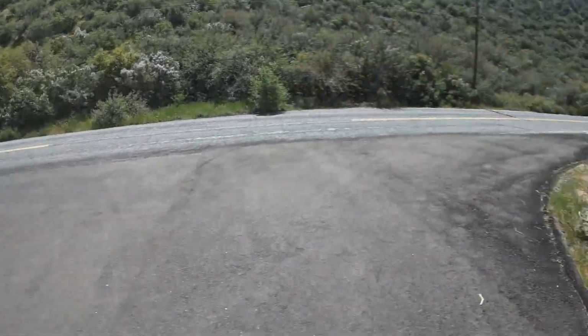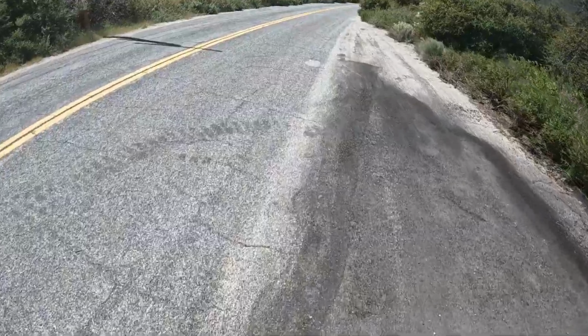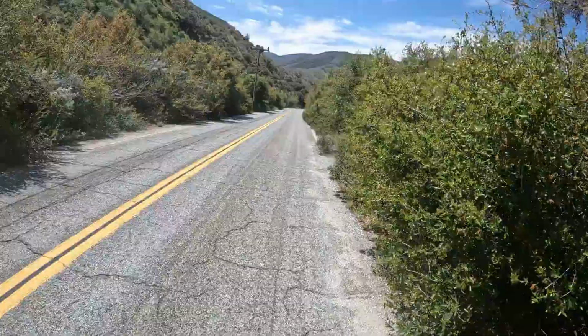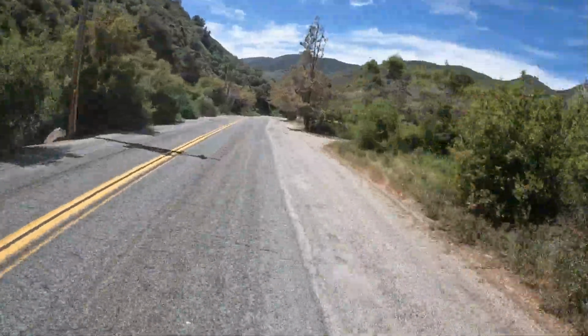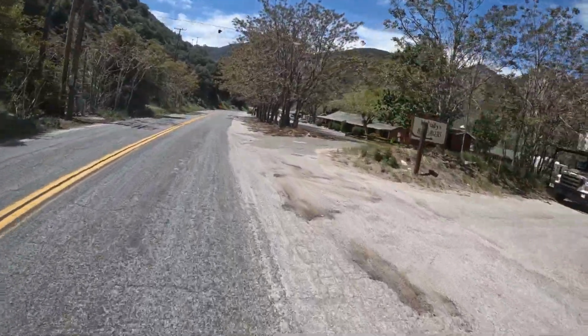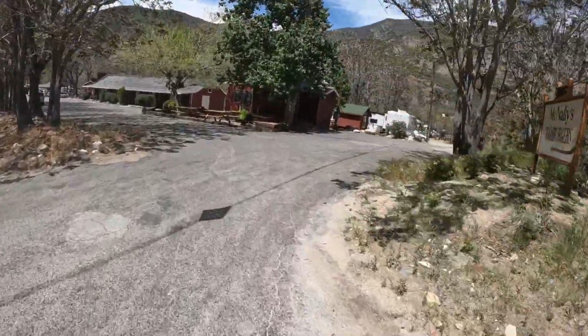Just down the road from the campground is McNally's, where you can get a bite to eat and also visit the general store. Now, it only took me a minute or two on my bike. You could walk this, but this is a very narrow road with very little shoulder, so please be careful if you decide to walk.